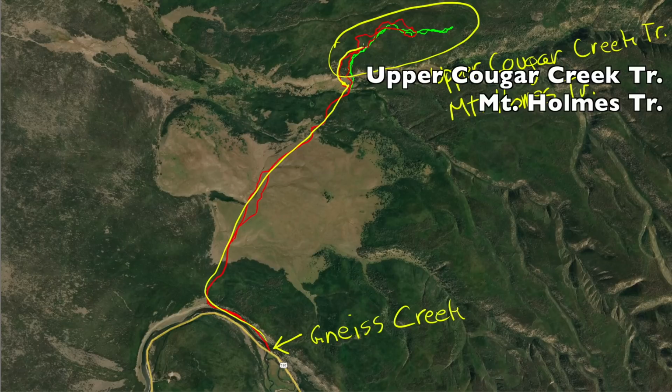The first day, I took this path here and didn't have any luck. I actually crossed the trail a couple times but didn't see it. So I came back 4 days later and I took this path up here and I actually found the old trail. So that's what this video is going to be about, exploring off trail to try to find the old, unused Upper Cougar Creek Trail, Mount Holmes Trail. And these little marks I'm putting right here are actual trail marks. They were cut trees or trail markers that I found.